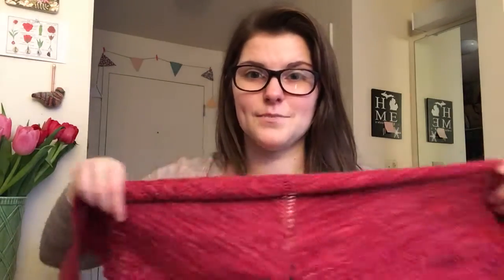So it's knit differently than I've ever knit any sweaters, knit bottom up, and you have to connect the sleeves and knit the sleeves separately. I'm a top-down raglan kind of girl. Those are the only sweaters that I have ever knit. I'm going to readjust this because it likes to slip off.